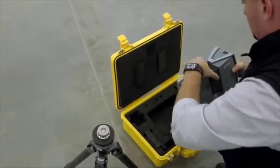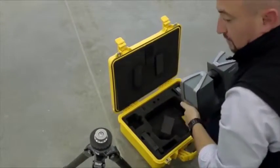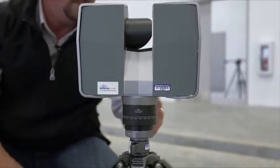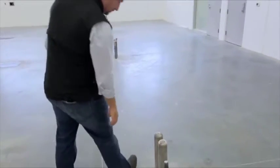When scanning a building or a structure, it is rare to be able to collect all the data that's needed from a single scanner setup. So we will need to move the scanner to multiple locations to collect all the data that we need. The number of setups, known as stations, is dependent on the capabilities of the scanner, the size of the project, and how much detail you need.